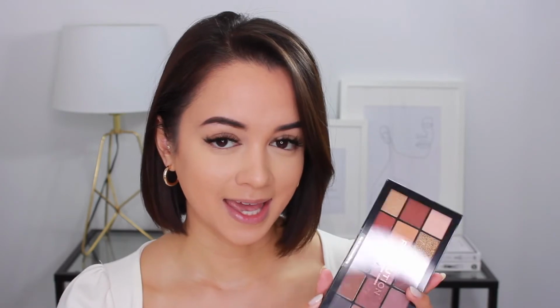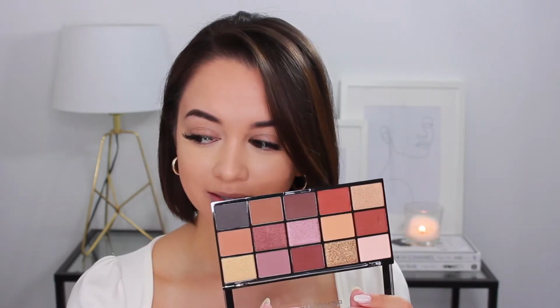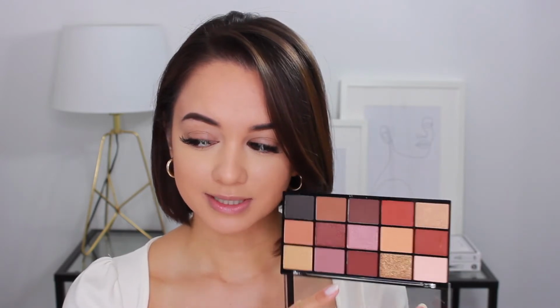So for the eyes, I decided to pick up this palette from Revolution, and no, I have not tried any of the Revolution eyeshadow palettes before. These are super inexpensive. I think full price, this is like $8. I was like, excuse me? So I just decided to pick up their typical neutrals kind of palette. I don't even know what kind of look we're going to go for today, but I just wanted to pick this up to test out the formula. So this is the Velvet Rose palette.